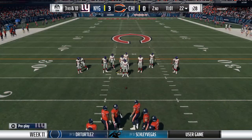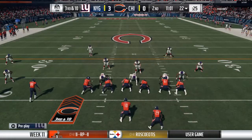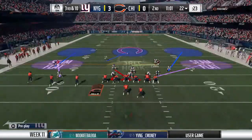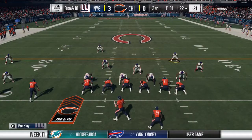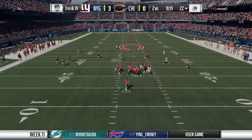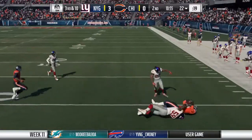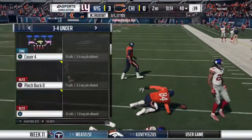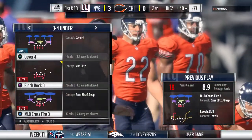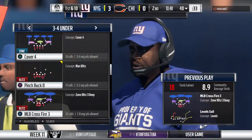So a second down incompletion now brings up third down. Here we go now. All right, now look at 56. From the shotgun is Trubisky. Complete. He finds Bray. And he will have a first down here at about the 40. He goes for 18 there as the drive will continue.